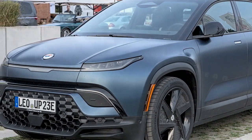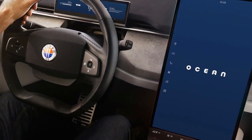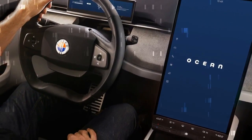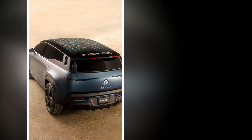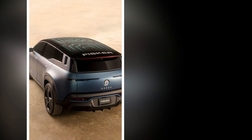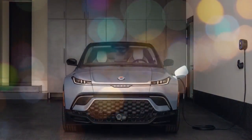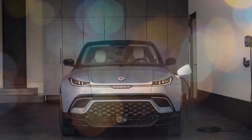On June 5th, Fisker issued a recall of 6,864 Ocean SUVs, believed to be all the vehicles in public hands in the United States, over a control unit defect. On June 17th, the automaker's operating subsidiary filed for Chapter 11 bankruptcy, effectively sealing the company's fate.